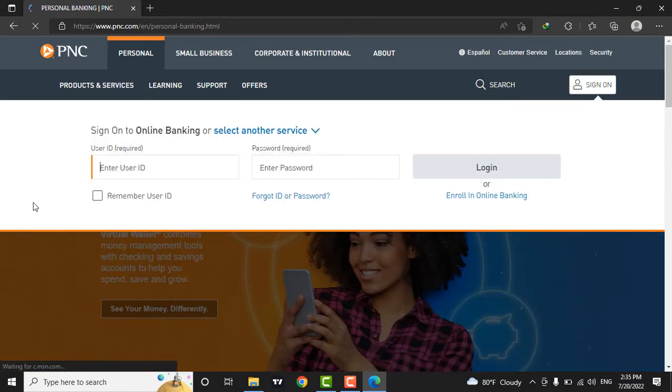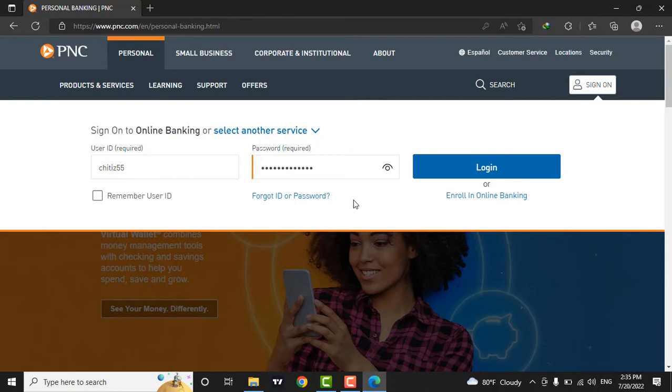Now you will be required to type in your user ID. You will also need to type in the password. You can recheck your password by clicking on the eye icon. If you want this device to remember you, you can simply check the remember user ID button.